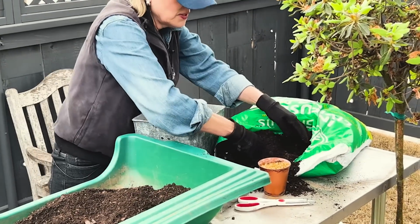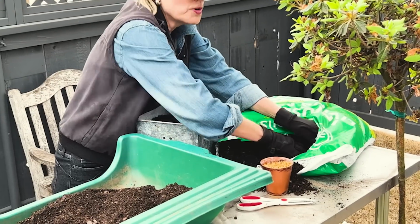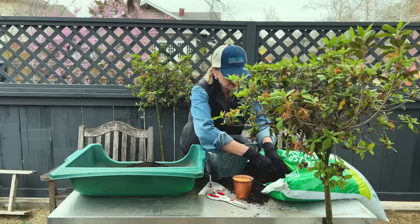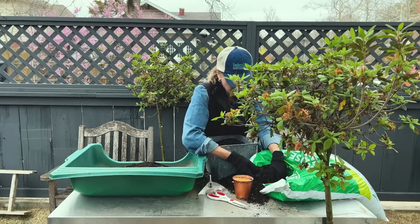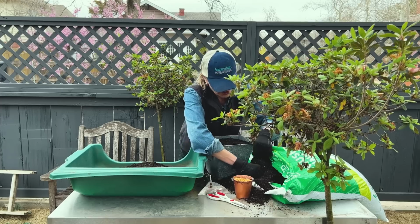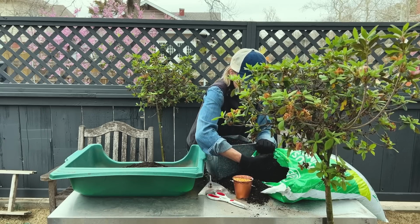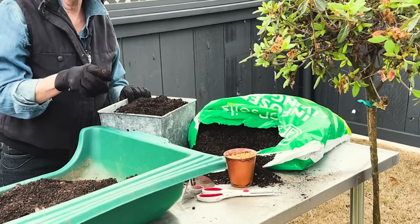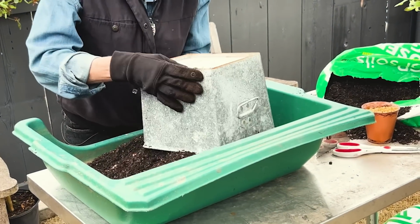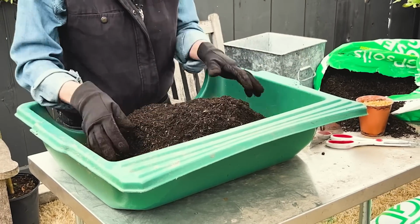And by the way, this is typically the same technique that I use when I'm potting up other container plantings. It's a way to reuse soil that might be a little bit spent, but nevertheless still has some value to it. And it also saves you money. Okay, so this then will make my new mix an exact 50-50 blend. 1 part old soil to 1 part new soil.